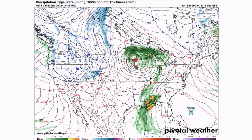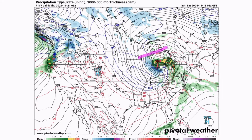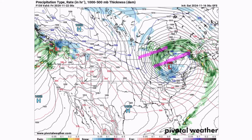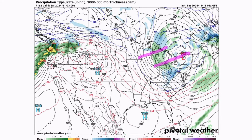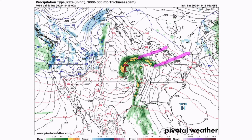Let's get into the models now. So we're going to talk about the GFS first. Here you can see low pressure rises up through the northern Plains, a little bit of snow, but then another one forms to the south, and that's going to be the one that can spawn some snowfall.